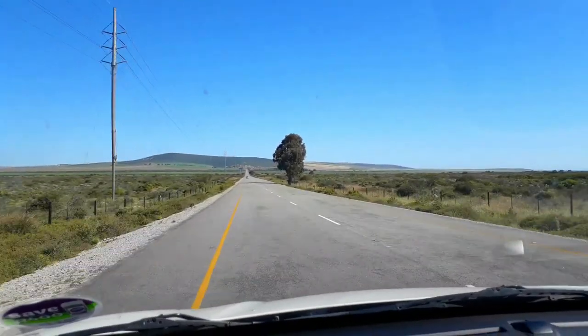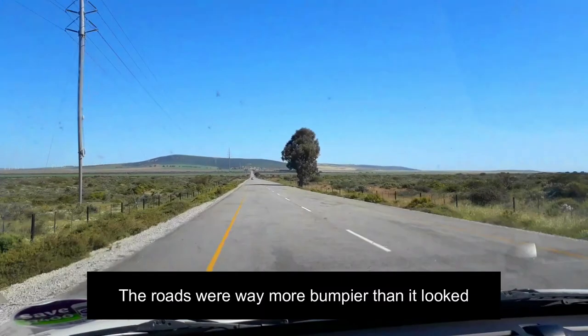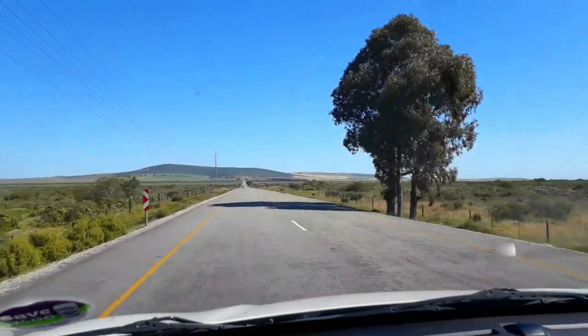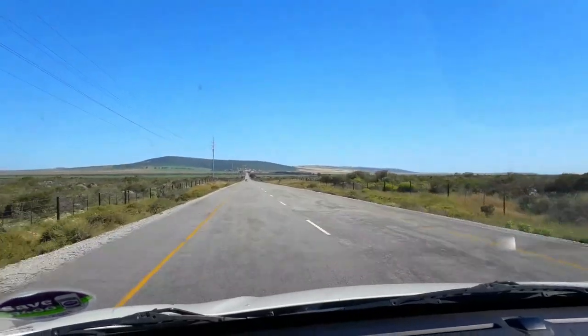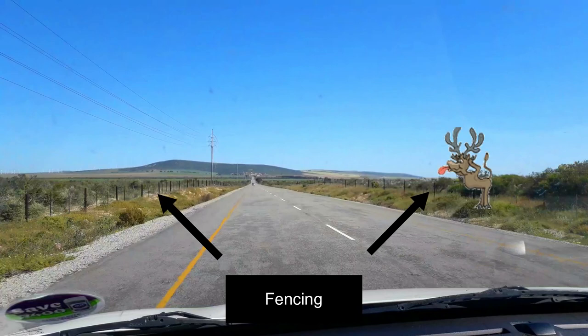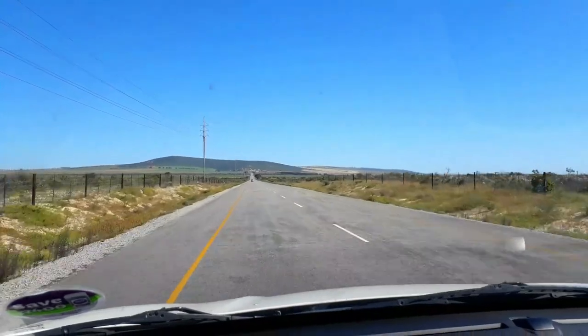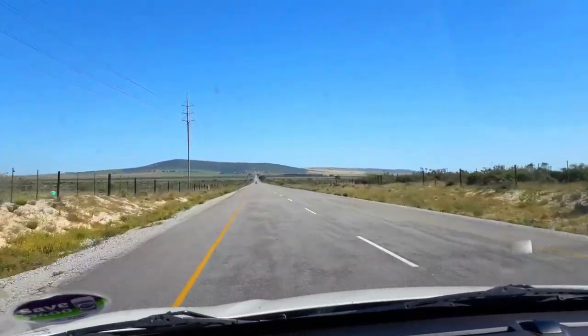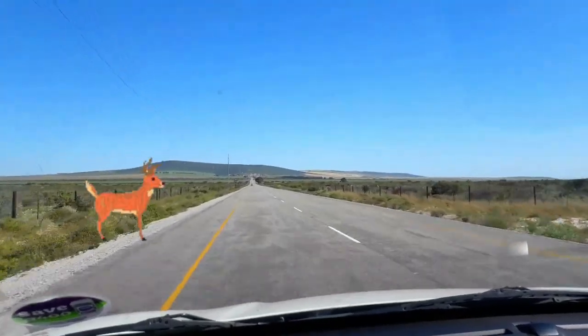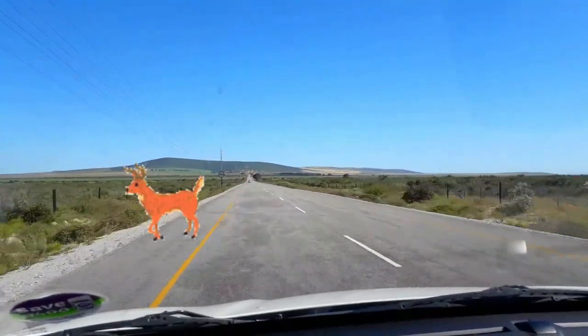We decided to take a drive out into the countryside, heading towards the fishing town called St Helena Bay. Most of the countryside roads have fencing on both sides. It's basically to prevent wildlife or domesticated animals from crossing the roads. Unfortunately, accidents do happen, mostly at night, when bucks jump over the fences.